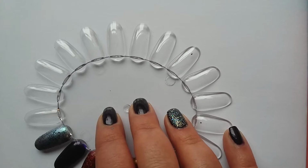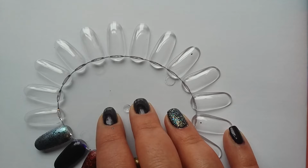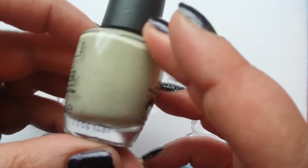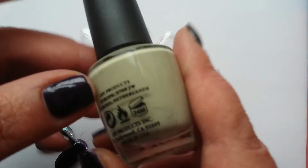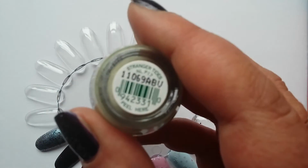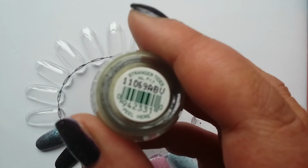God, so professional. Okay, this is the green type shades, although I have got an orange that's managed to sneak in there. But let's get on with it. So I'm going from paler colours first, and this one is one of my favourite polishes ever, actually. And this is the gorgeous Stranger Tides.